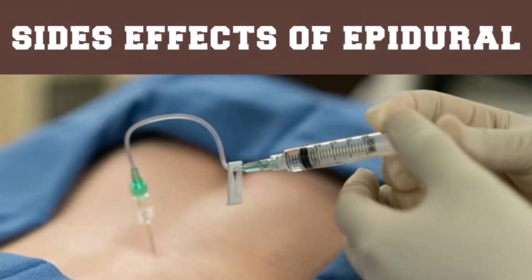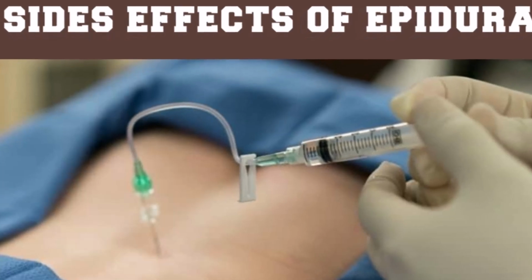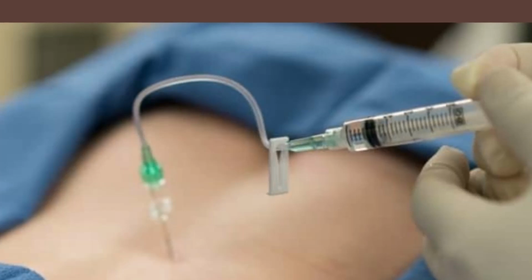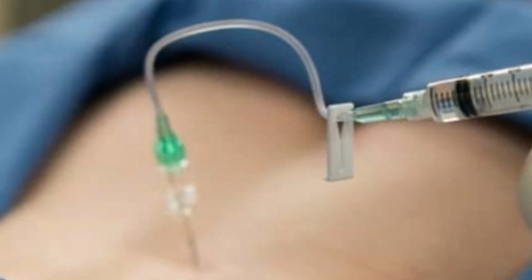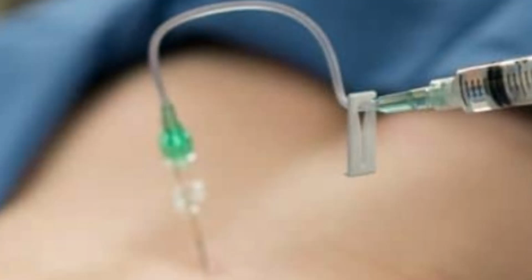Today we are going to discuss the side effects of epidural. The act of delivering a baby lives up to its name, labor is hard and painful work. To make the experience more comfortable, women have a few options for pain relief, including epidurals and spinal blocks. We are discussing epidural block.